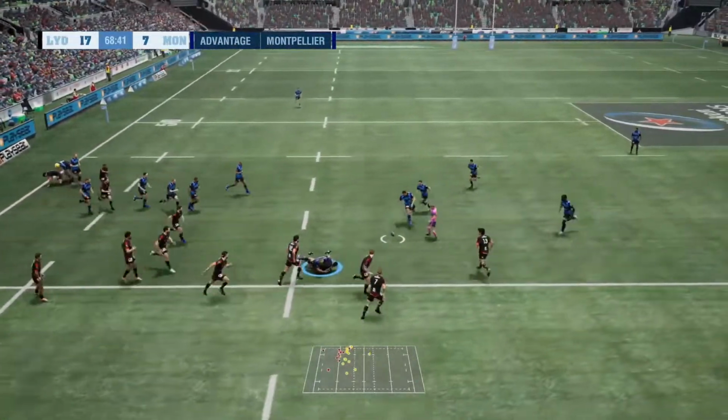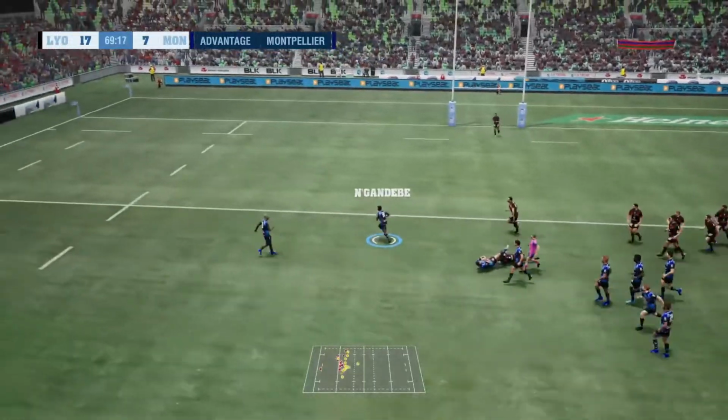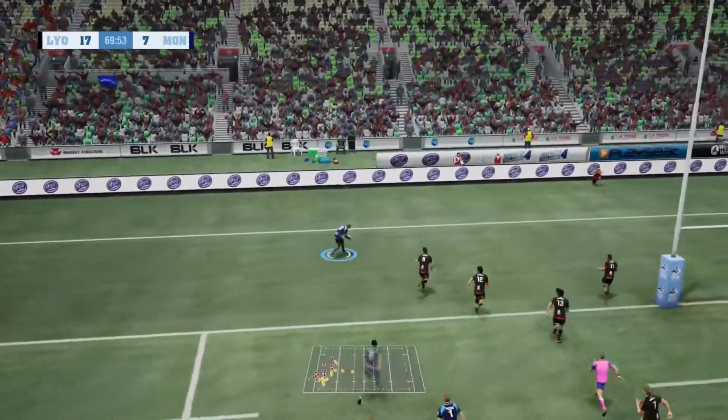On the defensive work here, Montpellier do well. Senkoni picks up the loose ball. He gives the loose one away, and then Ganibi. He's still got Makazole. You know where this is going. The king is in again.